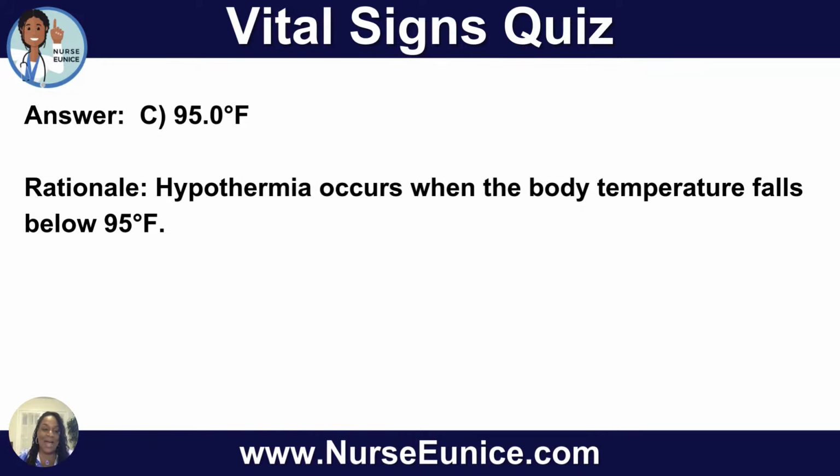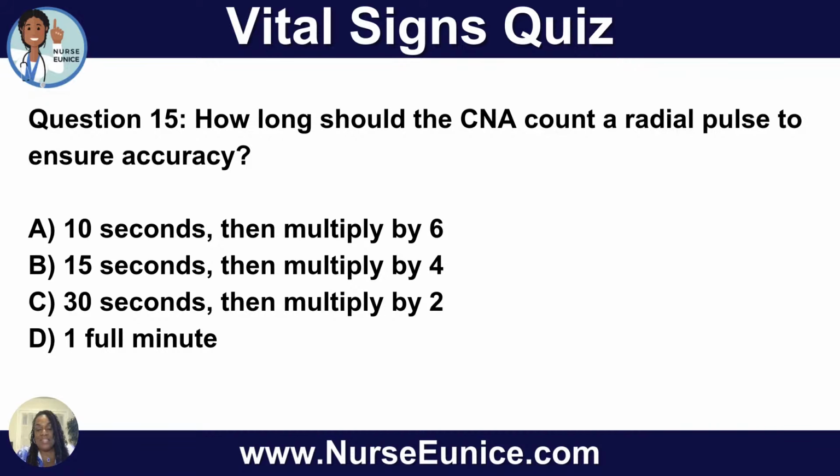Great job, everybody. Question 15. How long should the CNA count a radial pulse to ensure accuracy? I know you know this. Is it A, are you going to record it for 10 seconds and then multiply the number that you counted by 6? Would it be B, actually count for 15 seconds and then multiply that number by 4? Is it C, 30 seconds and multiply that number by 2? Or is it D, 1 full minute? How long do you count the radial pulse for?